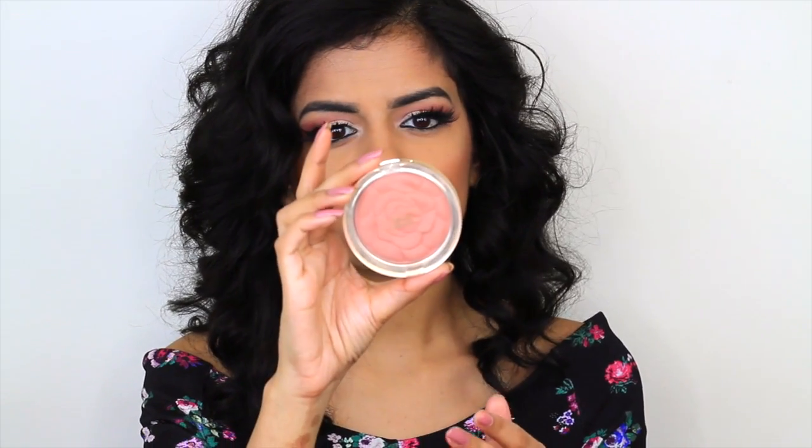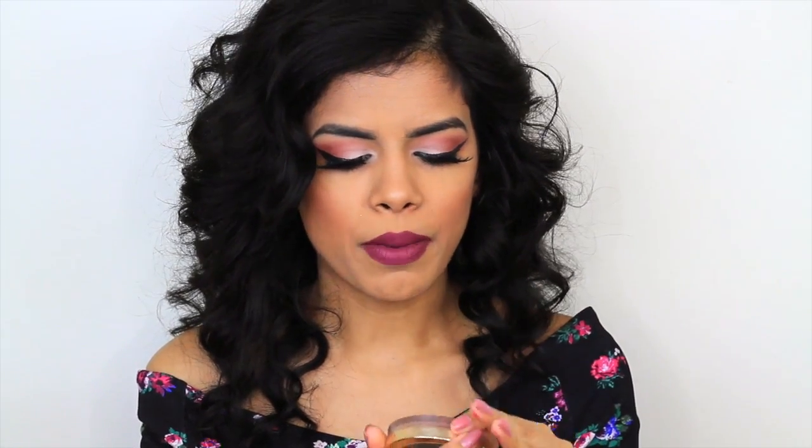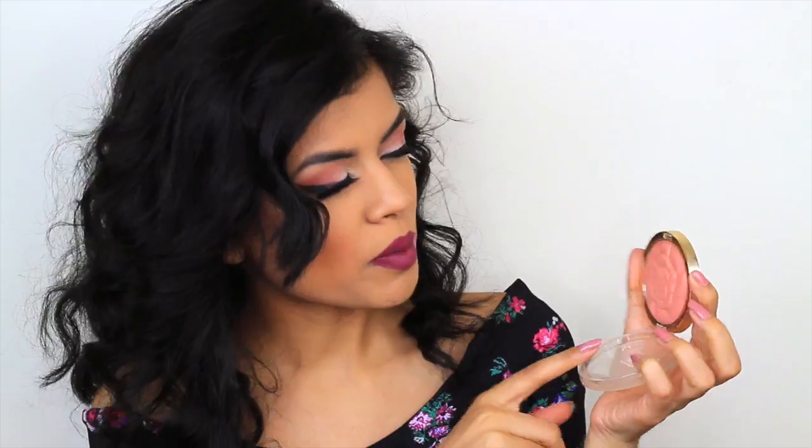Next is another Milani blush. This is the Powder Blush in Awakening Rose. I actually like pretty much all their powder blushes, but I would say Awakening Rose is my favorite. I also use Romantic Rose, which I couldn't find. It's the same thing as this one, except it's a little bit more on the pink side. This one is a little bit more peachy.